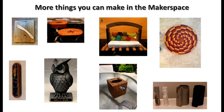The picture on the lower right is very interesting. The brown pieces were broken pieces off a central vacuum system. The pieces to the right of them were made on the 3D printer to replace the broken ones.